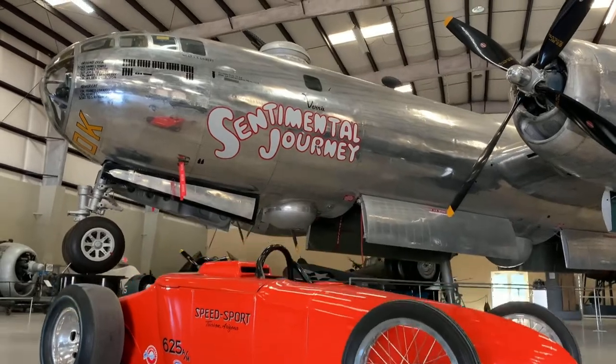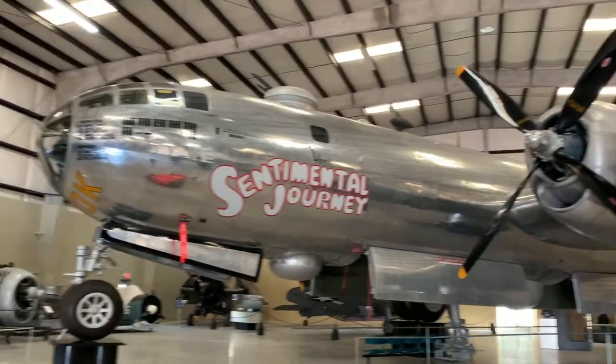My name is Brad Elliott and I'm here with Red Greth today from Tucson Dragway. He brought his race car, and the story goes that the steering wheel for this race car was from a B-29 trainer, and so we're going to talk a little bit about both the race car and the B-29.